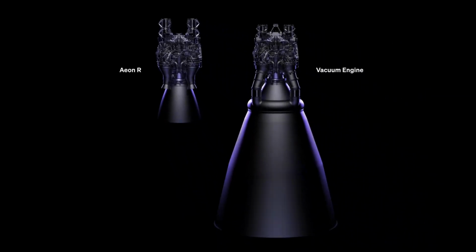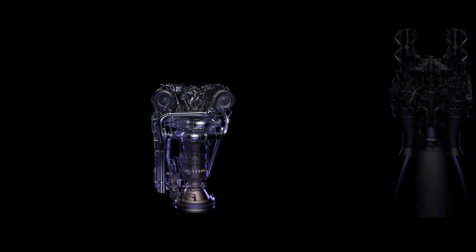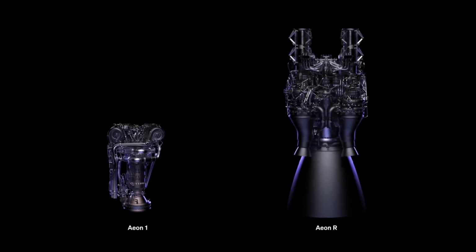Aeon R leverages a lot of the learning that we gained from Aeon 1. It's the same cycle, gas generator, and uses the same propellants, LOX and LNG. But Aeon R is a much larger engine with much higher thrust, and also requires us to have throttle and MR control in order to meet the mission of the Terran R vehicle.